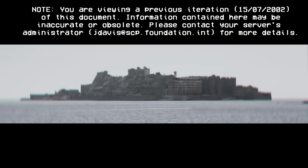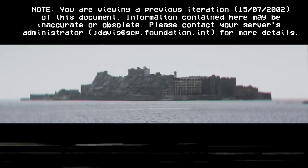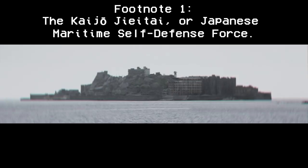Level 3/4182 classified. Item number SCP-4182. Object Class Euclid. Special Containment Procedures. Personnel are to work with the JMSDF and other naval and aeronautic authorities to enforce a 25-kilometer exclusion zone around SCP-4182. All entrances and windows that provide access to SCP-4182's interior have been welded shut via steel-reinforced acrylic paneling coated in a grated Z-laminate. Access is strictly prohibited.